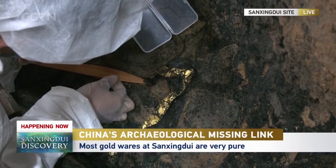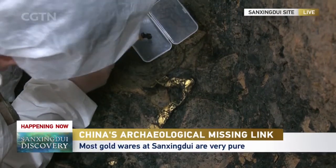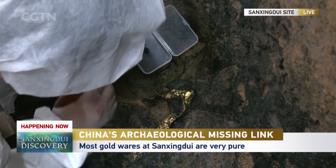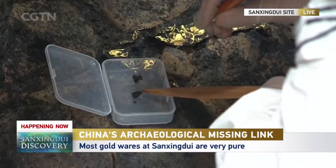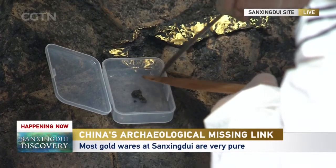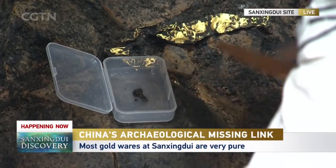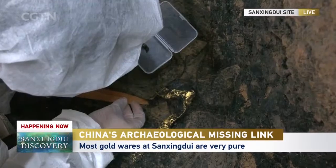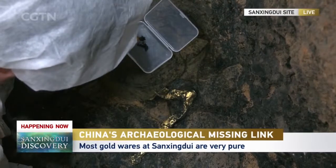Are they collecting the soil or the bronze remains? It's the soil, I believe. So maybe we have to give more time to this work of extraction. We may not expect to see the whole look of this gold during today's live streaming program.